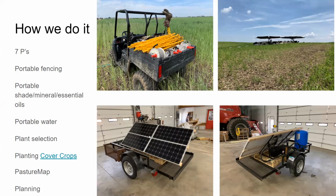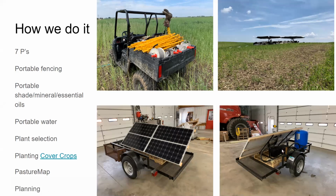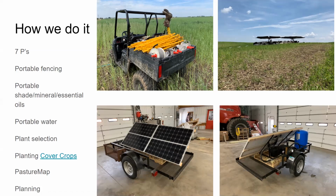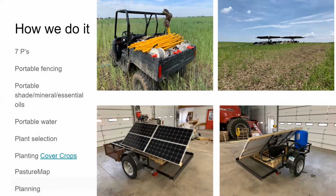Portable water. So we've created a water system here. This is a solar powered pressurized system with a portable reel that we can pump water a half mile away from a roadside tank. Planting cover crops and plant selection are key to making this work. Pasture map and planning, and I'll show you what those 2 things are here in just a little bit. But it's been a lot of farmer ingenuity to come up with these kinds of things in order to run a portable charge pump here, and watering systems and everything mobile.